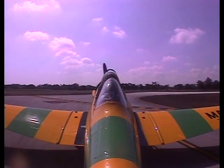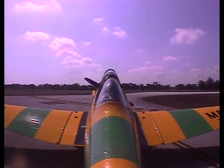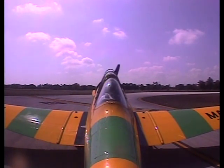And we'll hold it right there. Tower, Texan 2, ready 33. Texan 2, Kissimmee Tower, left close traffic on 33, clear to go. Cessna's on a mile final. Alright, we're rolling, Texan 2. Alright, let's go.